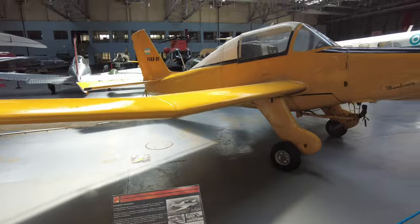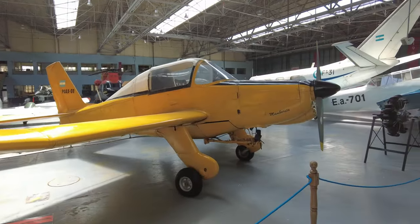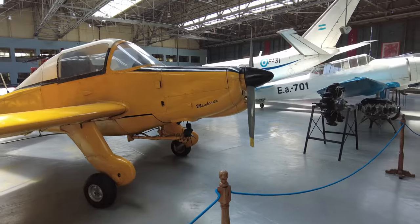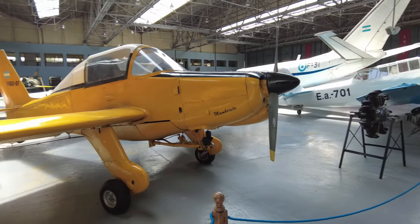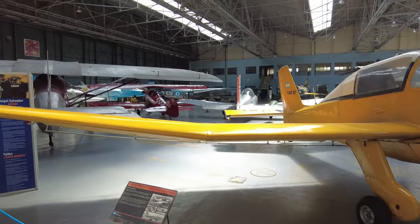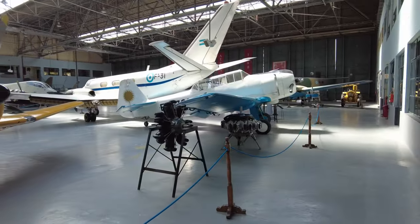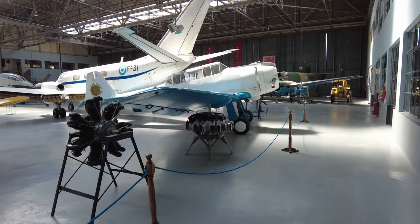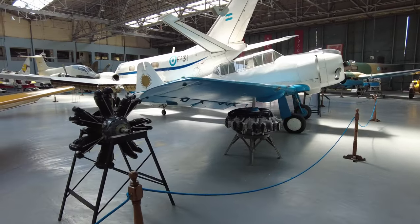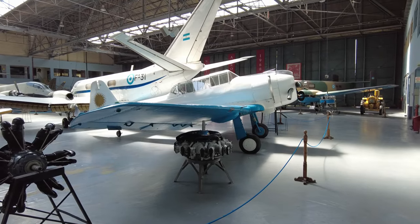I don't know. Anybody in the comments? Any airplane nerds out there want to tell me what Mamboreta is, this plane, what they use it for? Why is it so famous? Man, I gotta brush up on my Spanish reading skills. I'm not having a very good day with Spanish reading. I've told you in videos before, I've had good days and bad days with Spanish, and today is not a great one.